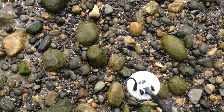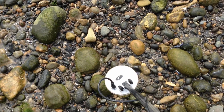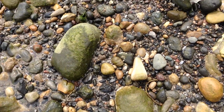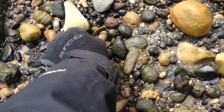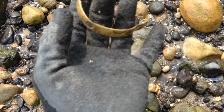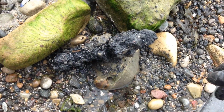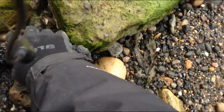I was just detecting along here, and I just came across this. You can see it on the ground there, just in front of the detector. I haven't looked at it yet, so let's see what it is. Looks like copper or something. Could be a bangle. It's nice and heavy. I'll put that in the pouch. Keep it. Just got another one of those big crusty things in the ground. So we'll crack it open together.